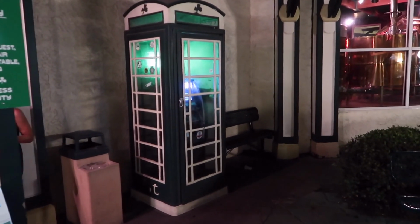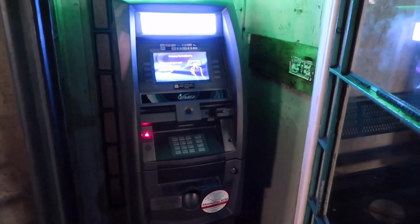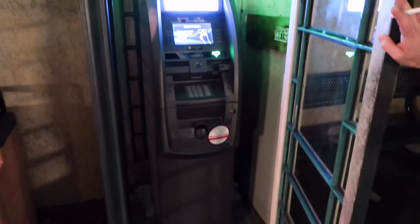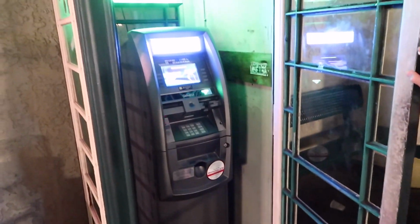Like a phone booth ATM. Should be funny. Let's open it up here. I was like, does it open? Yeah. So cool. Too funny. Way to put an old phone booth to use.